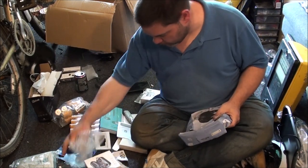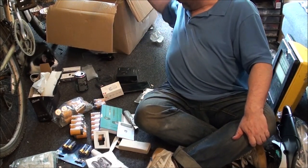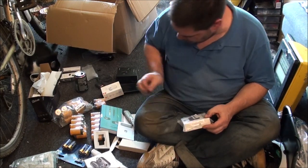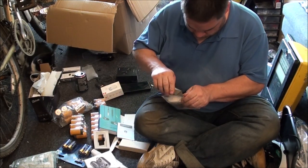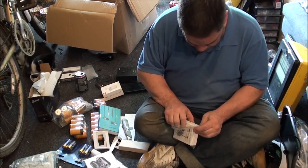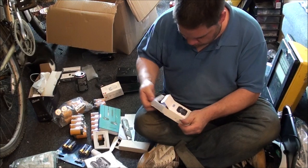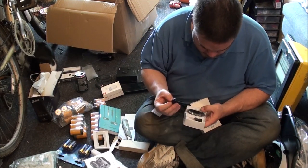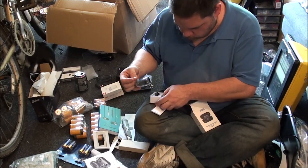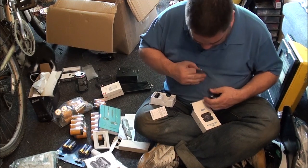Box is totally damaged now. So just chuck some of this crap in the box out of the way. This is in a sealed bag, these ones. So I don't see any reason why these ones wouldn't work. They look just like the other ones, but with a different bloody name on them.